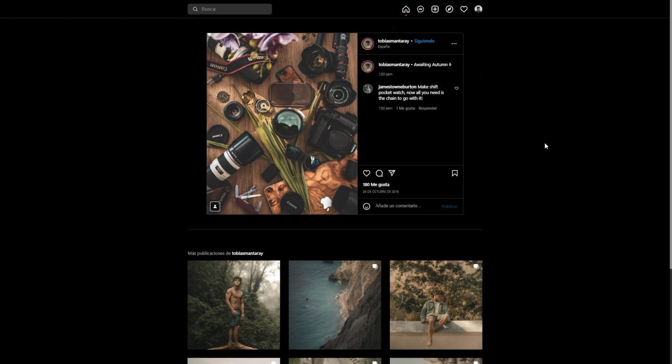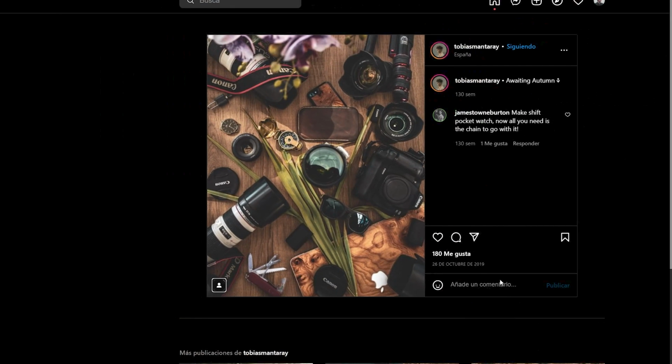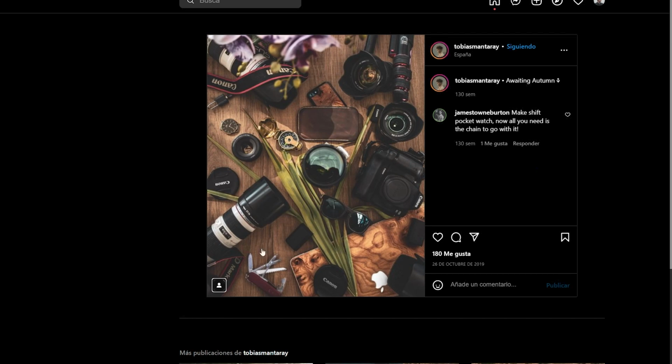Now, I didn't find any specific article or any specific post about how he shoots his photographs, but I did find this post from a couple of years ago, from 2019, so 3 years ago, where he shot most of his photos with a Canon 80D, which is an APS-C sensor camera with 24 megapixels, good option. And the lenses that we have over here is the main indication on how he shoots. He shoots with a lot of zoom lenses, so he doesn't have to change lenses every couple of shots. Here we have a 70-200, a 100-400.